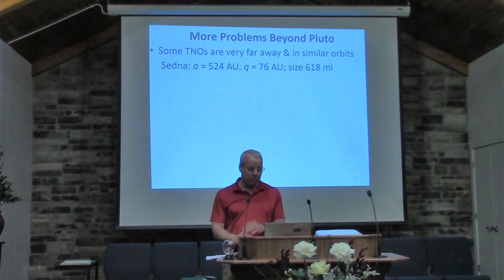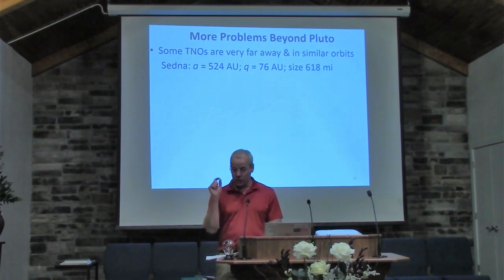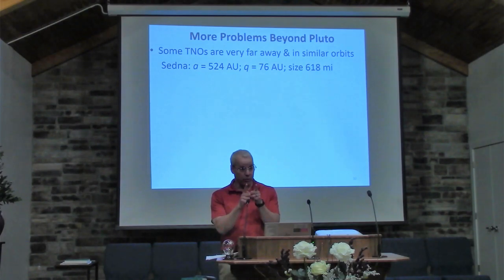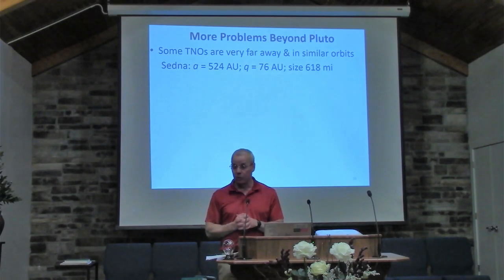For example, this is one of the most famous ones. It's the furthest out, Sedna. It has a semi-major axis, that's what A is, the average distance from the sun, of 524 astronomical units. Remember, the Earth is 1 astronomical unit from the sun. Neptune is 30 astronomical units, and this averages 524 astronomical units.